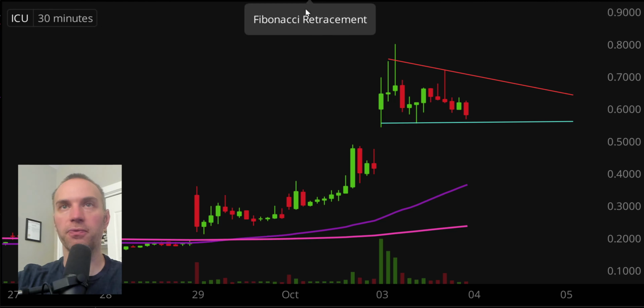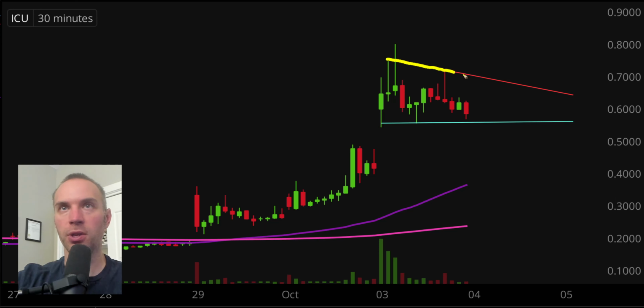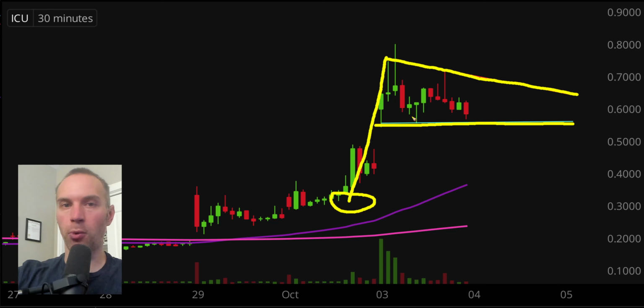So let me get this pattern first drawn out so we have our resistance and support, maybe make it easier to see. Let's keep it all one color. So again, resistance, support, big upwards move right here. If you golfers out there will make it a little bit more visual, put the golf hole down there. This would be a bull pennant pattern.